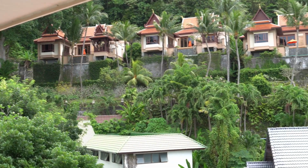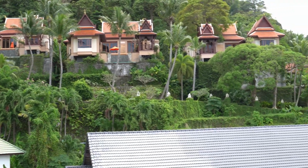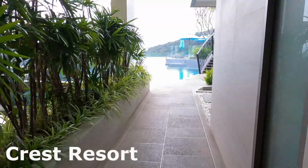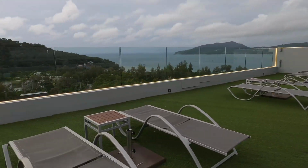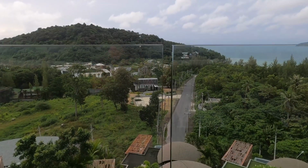After staying at Diamond Cliffs for 7 nights, I was then able to stay at other hotels should I choose to. As much as I love Diamond Cliffs, as a hotel enthusiast, I just had to see what other hotels had to offer. The second hotel we stayed at was the Crest Resort. While Diamond Cliff was at the north end of Patong Beach, Crest was nestled up in the hills by the south side of Patong Beach.